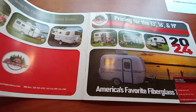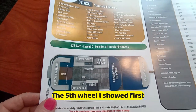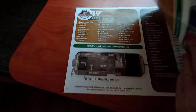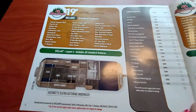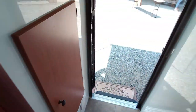Okay, I was looking for, oh, here's the 19. So there's one floor plan. This is the one I'm in. $35,000. And then there's that floor plan, and that one. All right, guys, so check them out.